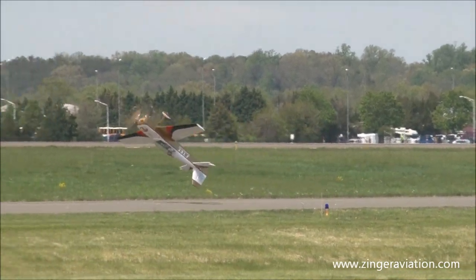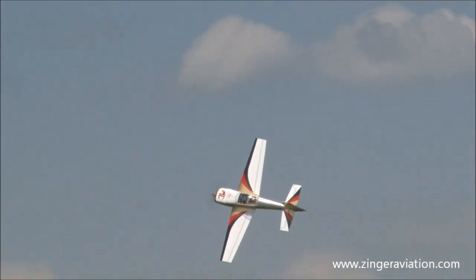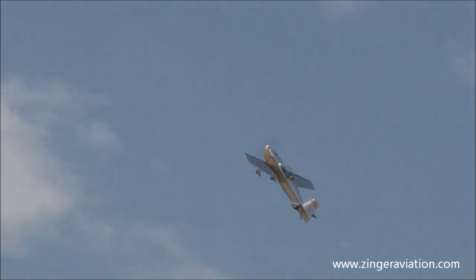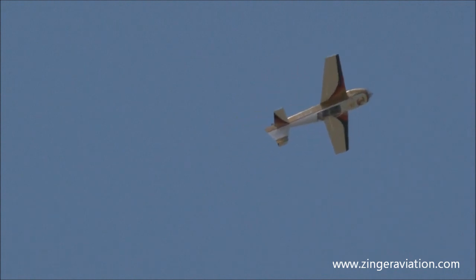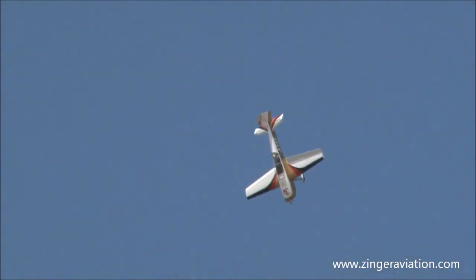He can't quite hold a hover and climb out, but this Extra flying today, right down with that upside down, holding that tail just about a foot off the ground. A lot of precision on there with the pilots today. Electronics, transmitters, receivers have gotten much, much better over the years. If you lose sight of these airplanes, the radio still controls the airplane, you just don't know what it's doing.